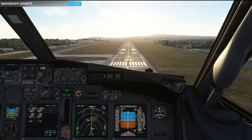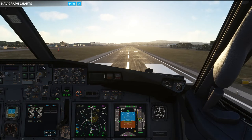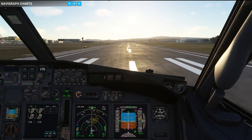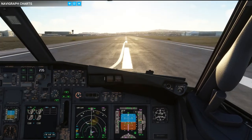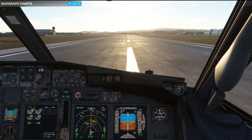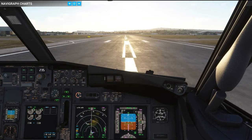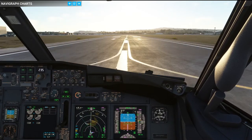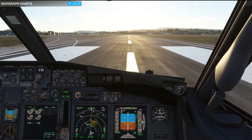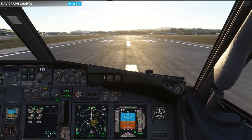Going below the glide intentionally. 50, 40, 30, 20, 10. Thrust is normal. 80%. 100 knots. 80 knots. Manual brakes. Auto brakes disarm.